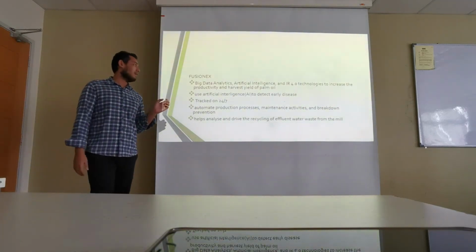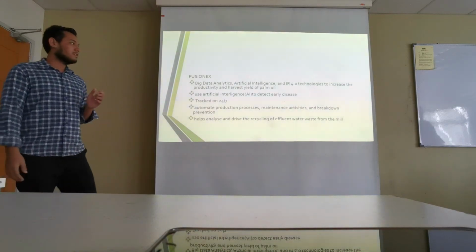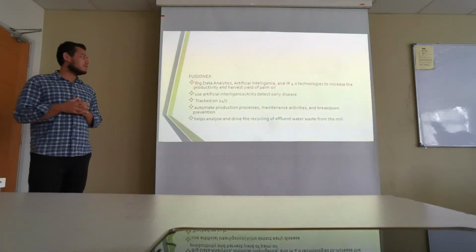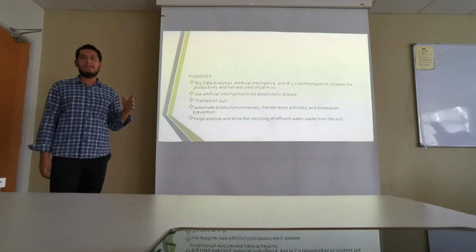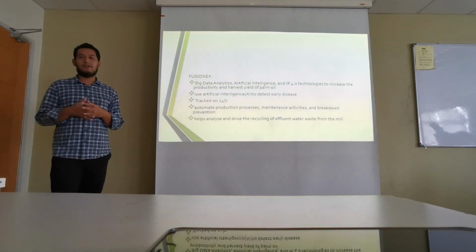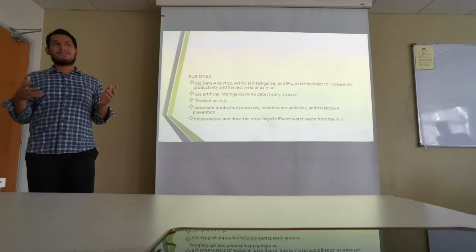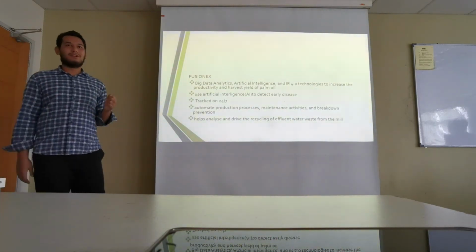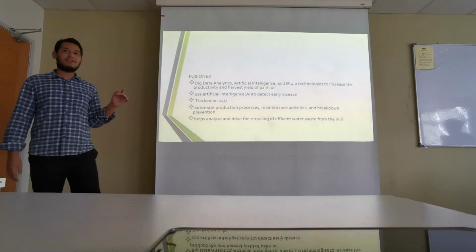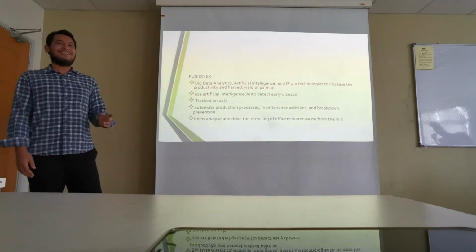Okay, the last one is Pioneer. This system uses big data analytics, AI, and Industrial Revolution 4.0, which will increase the productivity and harvest yield of palm oil. This AI can also detect early disease, so at the estate you don't need workers to find the early stage of disease, because this system can detect it. We can reduce the number of workers because we use this technology, and this technology is at an early stage right now. It can also track 24 hours a day, 7 days a week, because this system never rests.